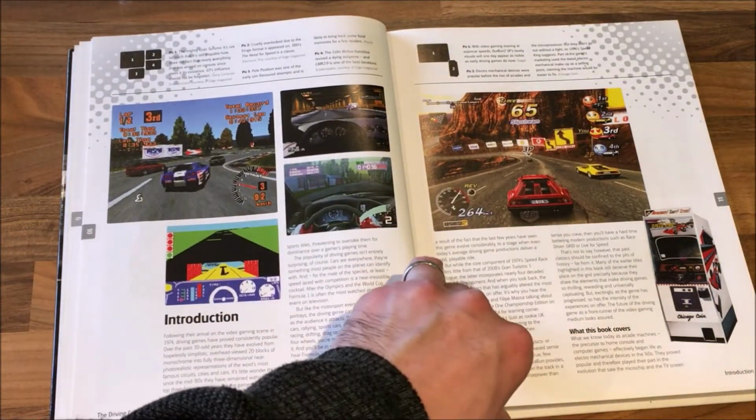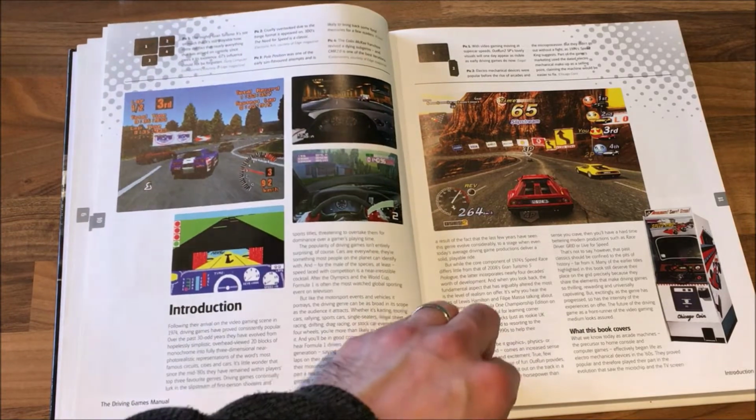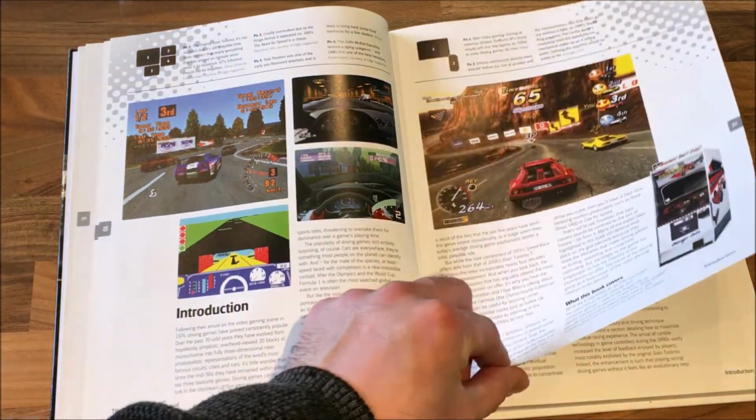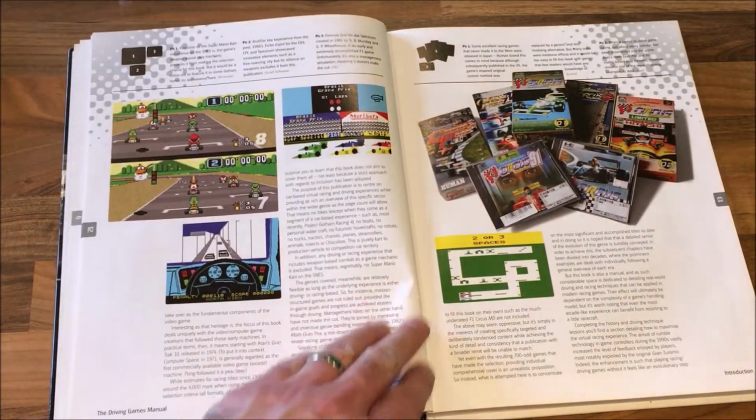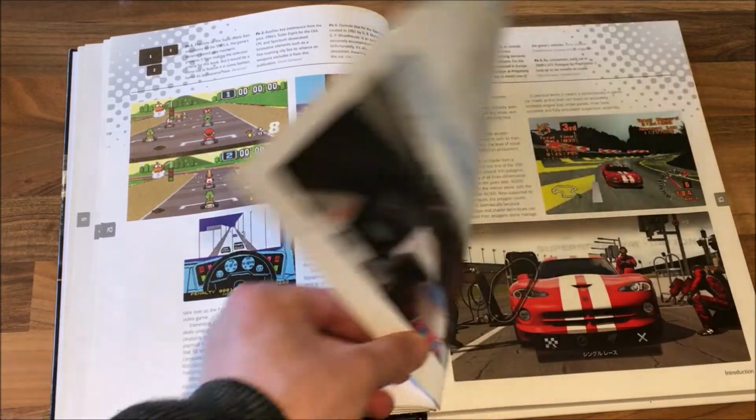Right, so there's quite a broad introduction in the book. It's going to cover what the book covers, technological evolution, the arcade simulation distinction, the relevance of classics, and the modern driving game.